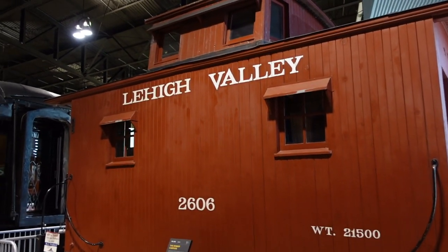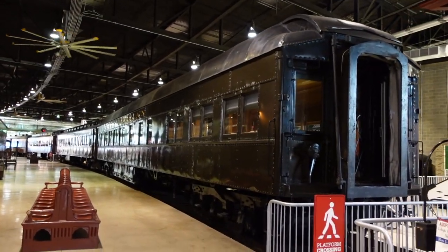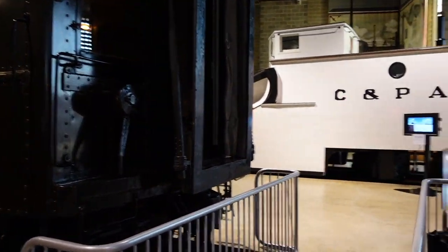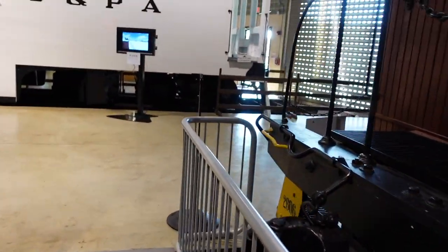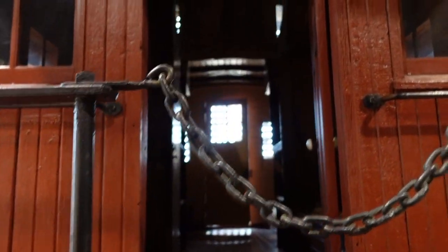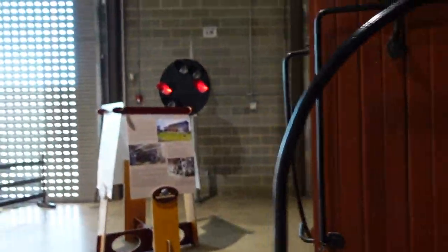Little Lehigh Valley caboose next to these Pullman cars. We'll go this side, and we'll work our way down from this side. Oh, there's the inside of the caboose. Pretty cool, nice wooden caboose.